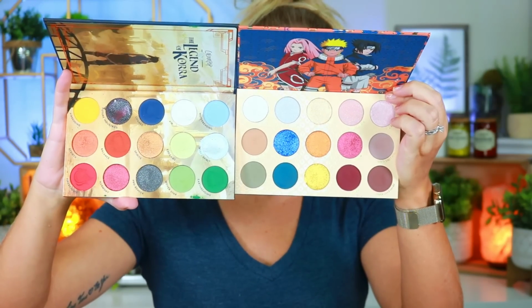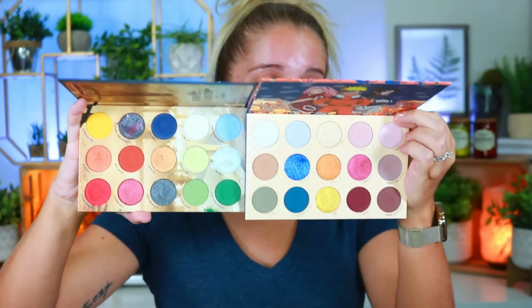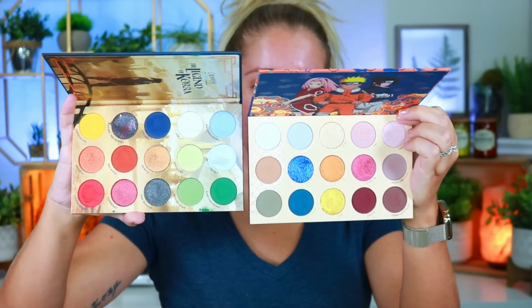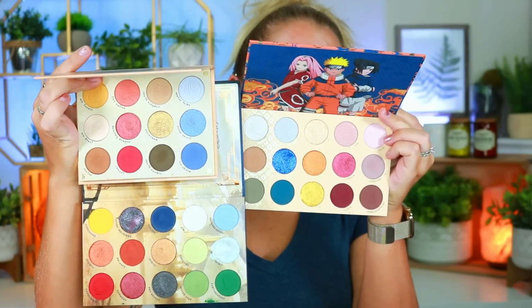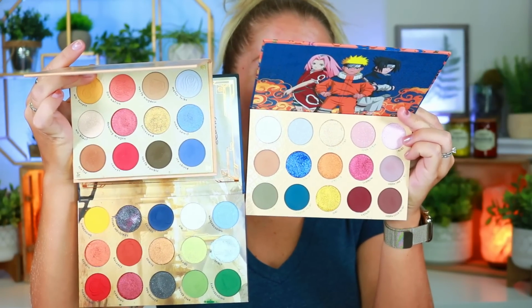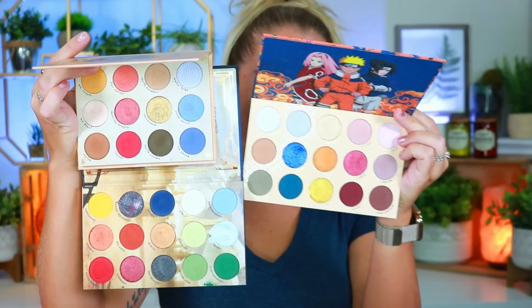And then let's look at Legend of Korra. Legend of Korra looks like this. And again, guys, it's very similar. Even the outside packaging, the color scheme, it's very similar on the inside. And let's see if I can hold up all three. So this is all three. Y'all, they look really similar, truly very similar. Holy crap, that is very similar in terms of color scheme.